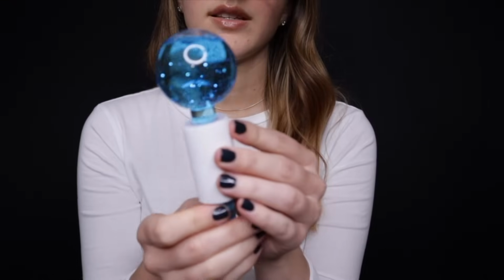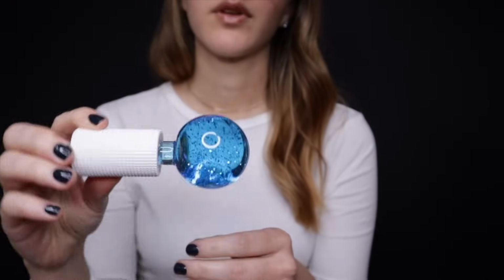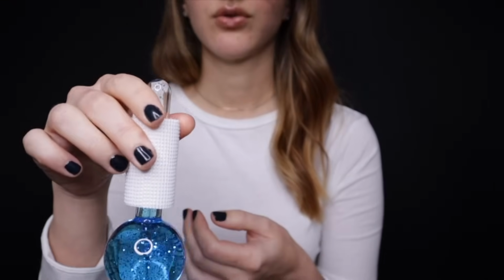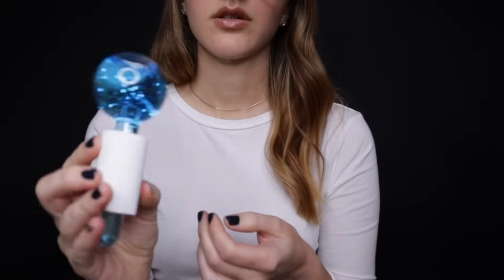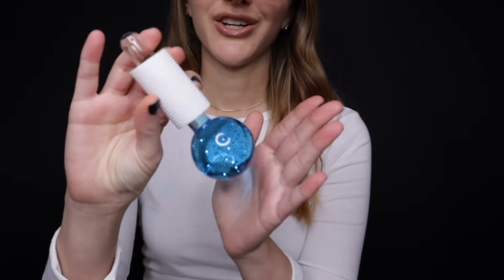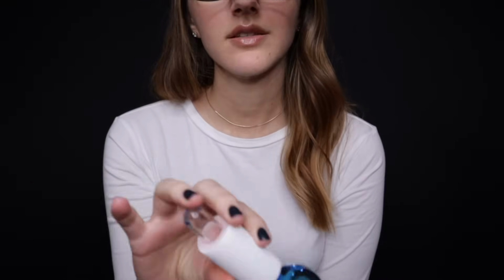Okay. Going to just make sure you can feel a cold sensation. So this is a water globe. It's used for relaxation during facials or massages. So it is a little bit cold. It was in the refrigerator. So I'm just going to place it on different parts of your face and upper arms. And let me know when you feel it. Okay?